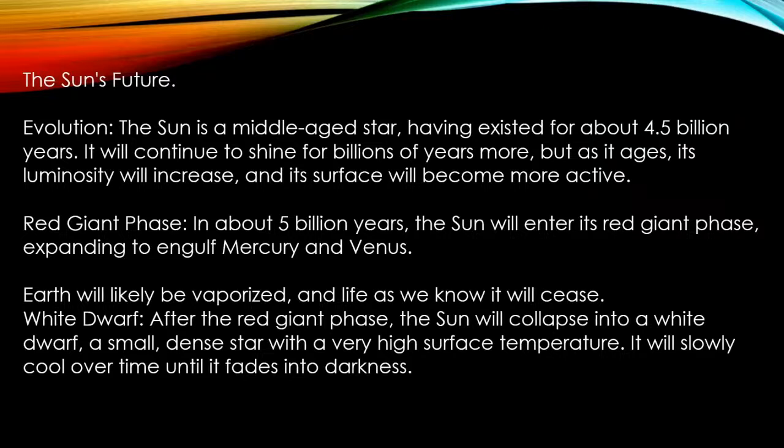The Sun's future evolution. The Sun is a middle-aged star, having existed for about 4.5 billion years. It will continue to shine for billions of years more, but as it ages, its luminosity will increase and its surface will become more active. Red giant phase. In about 5 billion years, the Sun will enter its red giant phase, expanding to engulf Mercury and Venus. Earth will likely be vaporized, and life as we know it will cease.